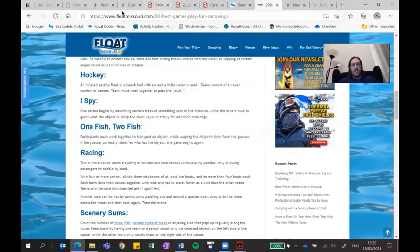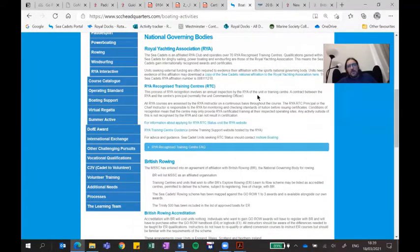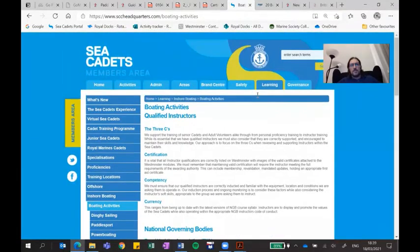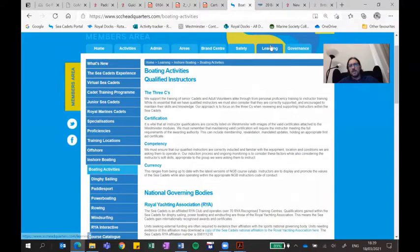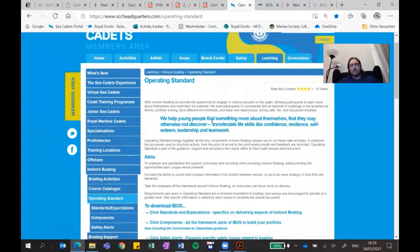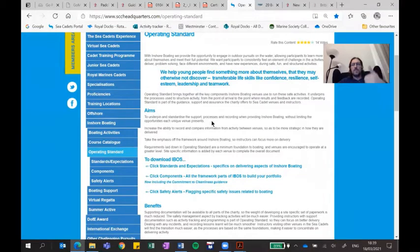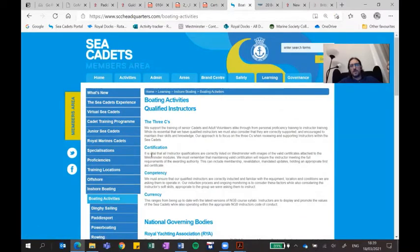Okay, let's see if I can find the right page. Hopefully you're familiar with this, Sea Cadets headquarters. In here, we're in the Learning tab, under Inshore Boating, and then we're going to go to Operating Standard. So in here is IBOS, which is the Inshore Boating Operating Standard. There's a load of stuff in there about the 3 C's being current, certified, and competent. Here we go. This is what we're aiming for. Session planning will help you with all of these.